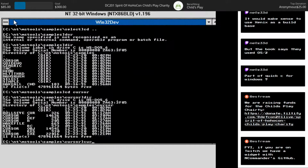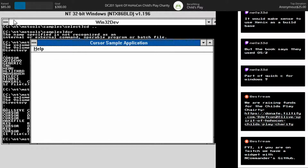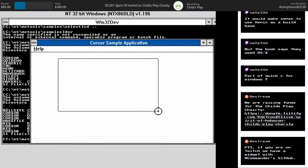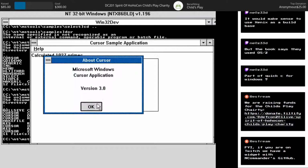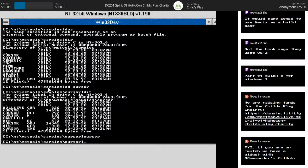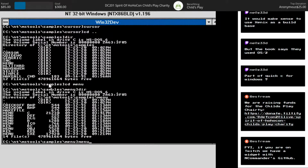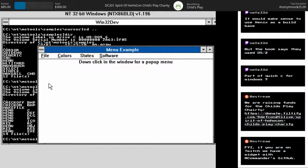Let's look at cursor. Use the mouse button in this program to select for an example of graphic selection, or press enter to reflect the program's state. Okay, enter. What? I don't get this one. I'll be honest, these are some weird demos. I wonder if these were the ones in the Windows 3.1 SDK, 3.0 SDK. I've never actually used the 3.0 SDK, so I don't actually know.